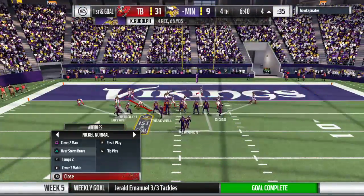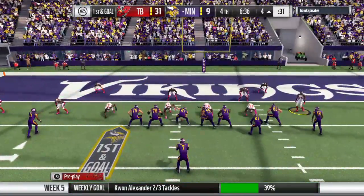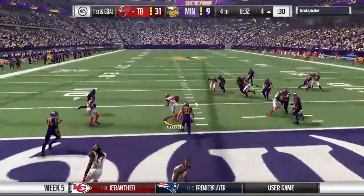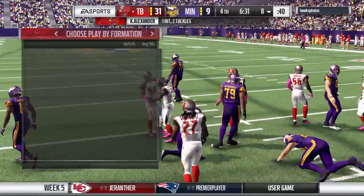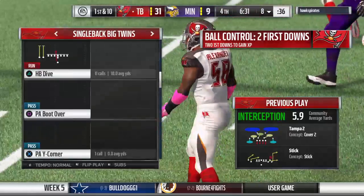It sets him up 1st and goal. Looking to speed things up here, going with some tempo. Here we go. Petty now. Looking for his tight end Rudolph, and it's intercepted. Picked off by Quan Alexander. And a short return will be stopped inside the 10 at the 8-yard line.